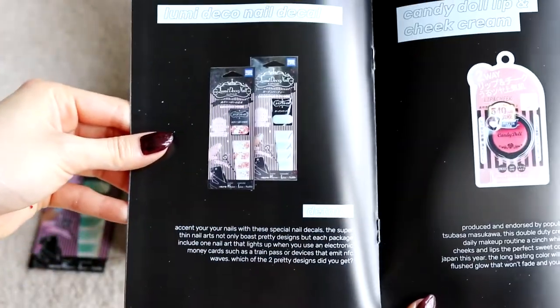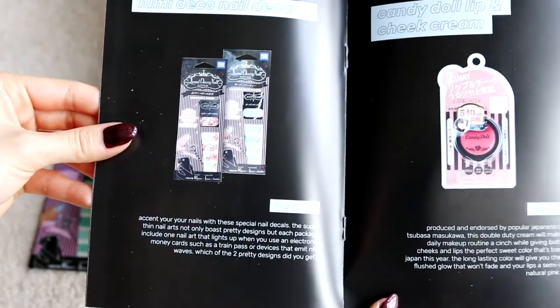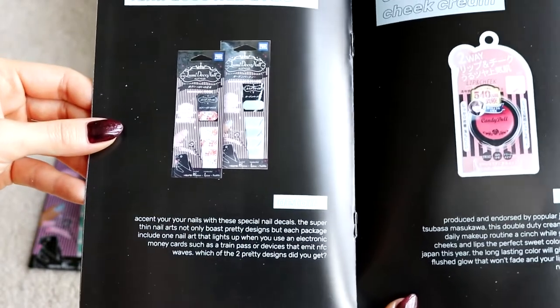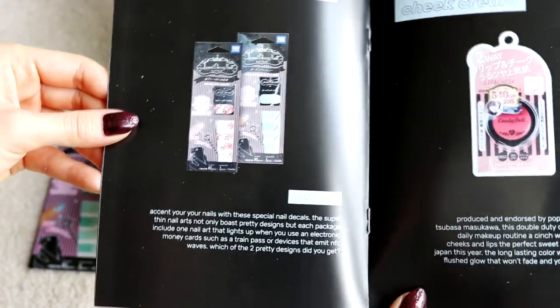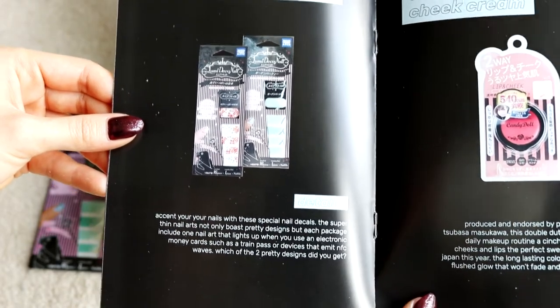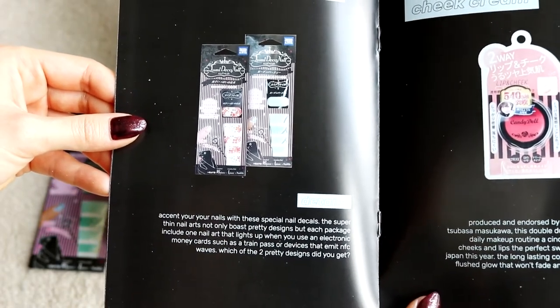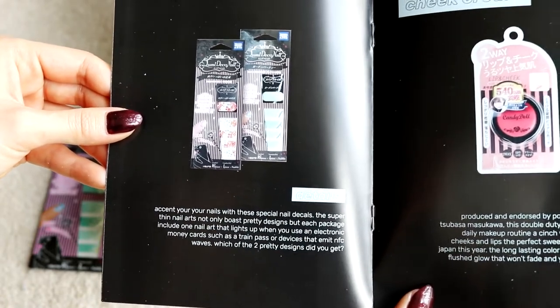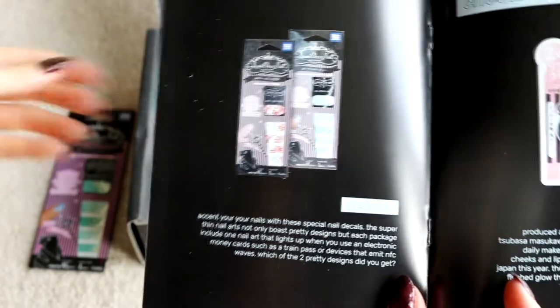Okay, it says Lumi Deco Nail Art Decal. Accent your nails with these special nail decals. The super thin nail arts not only boast pretty designs, but each package includes one nail art that lights up when used with electronic money cards, such as the train pass, or devices that emit NFC waves. Which of the two pretty designs did you get?